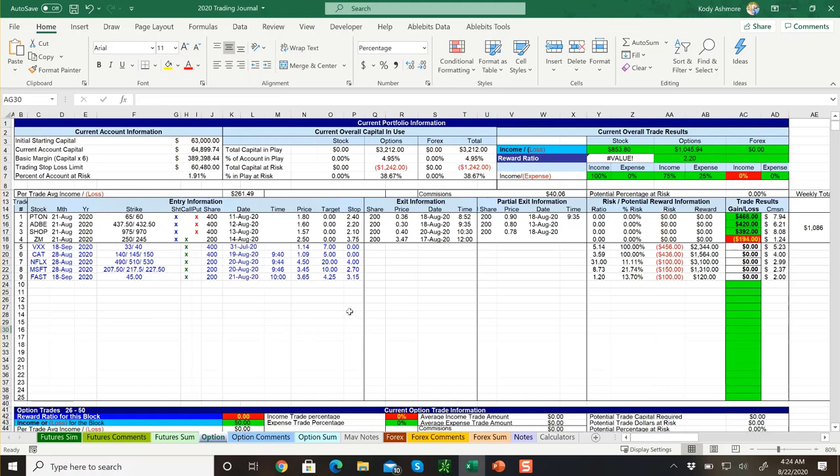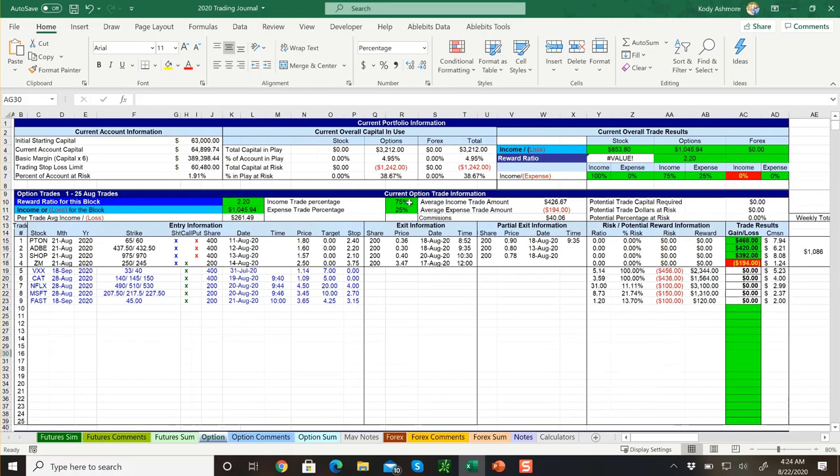4 trades for the month. You can see that I have 75% winners and a 25% loss. Basically, I won 3, lost 1, and I have a 2.2 risk reward ratio on those trades. And overall for the week, I made 1,086. Not a huge ginormous winner, but even just 1,000 a week is 4,000 a month, and that's about 48,000 a year, and that's easy side cash.